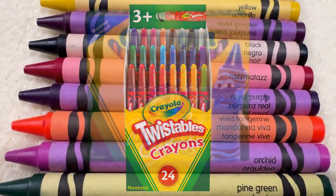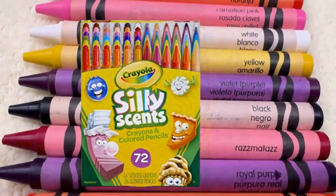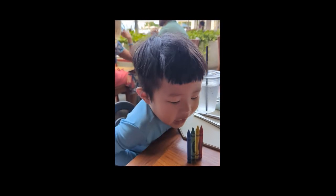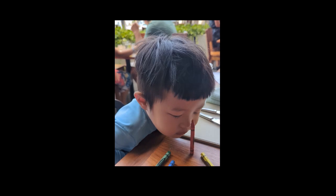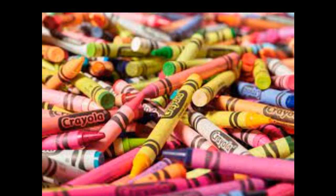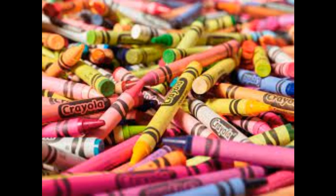There is, however, something to be said for just the regular smell of a Crayola crayon, even without the fancy scented ones. In fact, in 1982, a Yale University study said that the smell of the Crayola crayon ranked as the 8th most recognizable scent in the world.